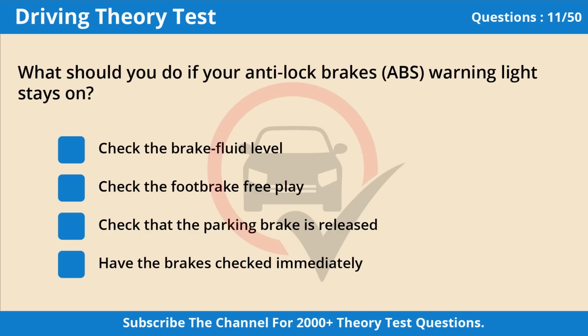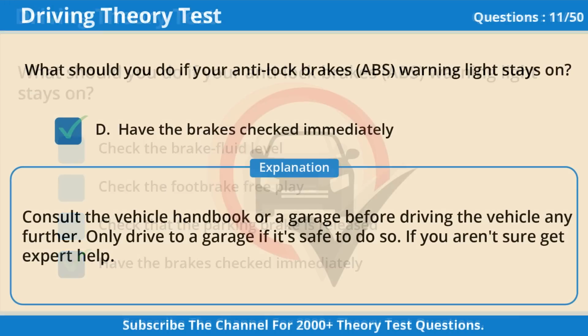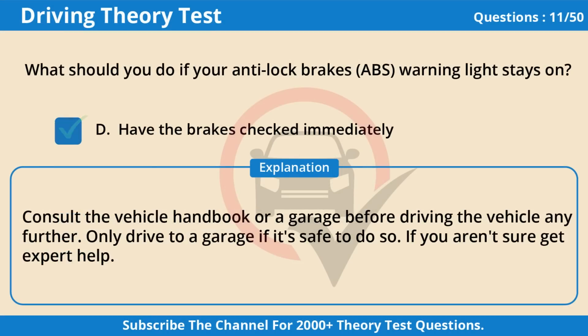Question 11. What should you do if your anti-lock brakes, ABS, warning light stays on? D. Have the brakes checked immediately. Consult the vehicle handbook or a garage before driving the vehicle any further. Only drive to a garage if it's safe to do so. If you aren't sure, get expert help.